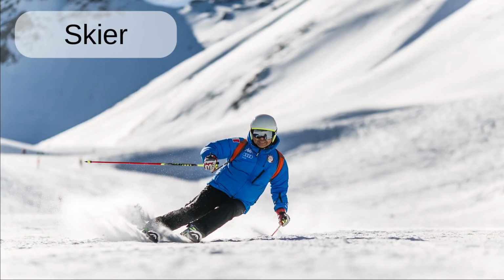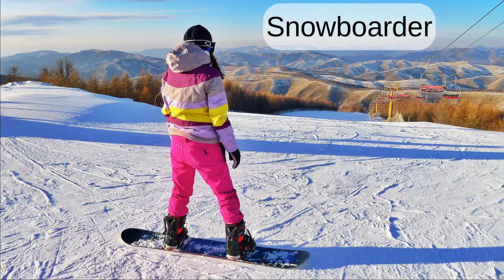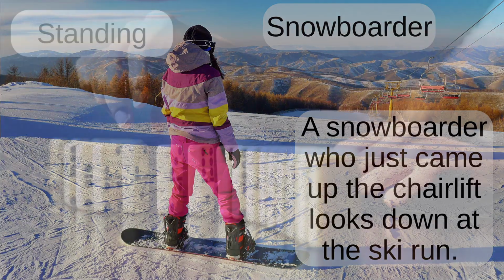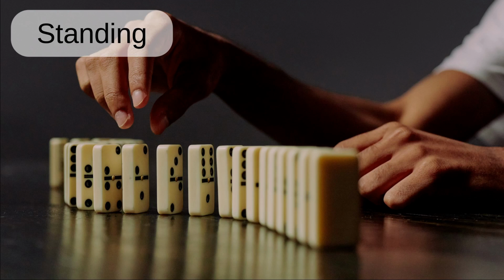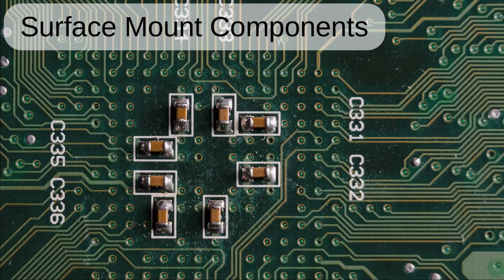Skier. A skier makes their way down the mountainside. Snowboarder. A snowboarder who just came up the chairlift looks down at the ski run. Standing. The person carefully placed the dominoes to get them standing on the table.